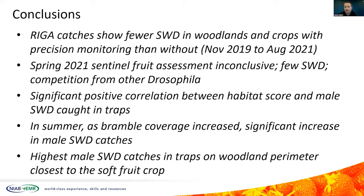And in summer, as we wrote the vegetation species down, we found as bramble coverage increased, we got a significant increase in male SWD catches. And looking at trap position, we found highest male SWD catches in traps on the woodland perimeter closest to the soft fruit crop than other traps in our precision monitoring configuration.